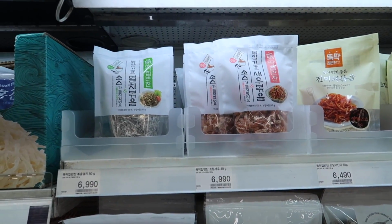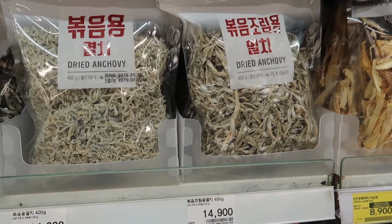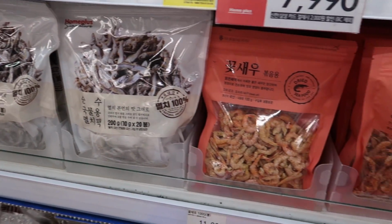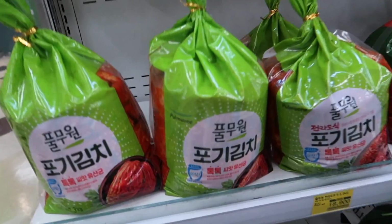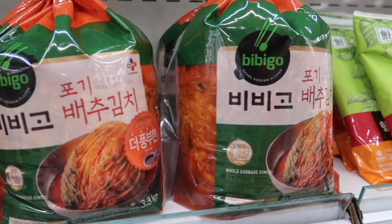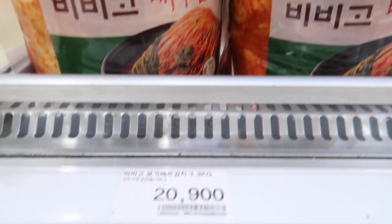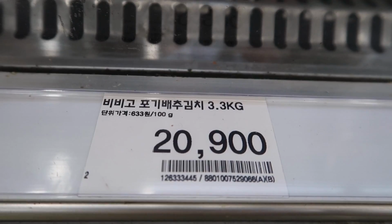Here's a very interesting section. You've got all kinds of dried Korean fish, and this is a really popular snack both before meals and also in some interesting places like baseball games and movie theaters. You can often get dried squid. No Korean supermarket tour would be complete without showing you guys kimchi. These are giant bags. For instance, you can get 3.3 kilograms of kimchi for 20,900 won, maybe about $17 US.